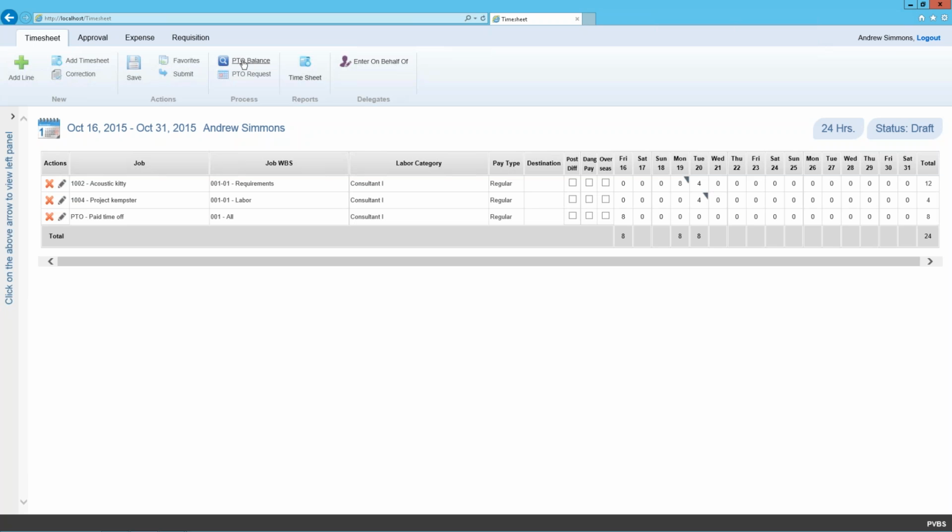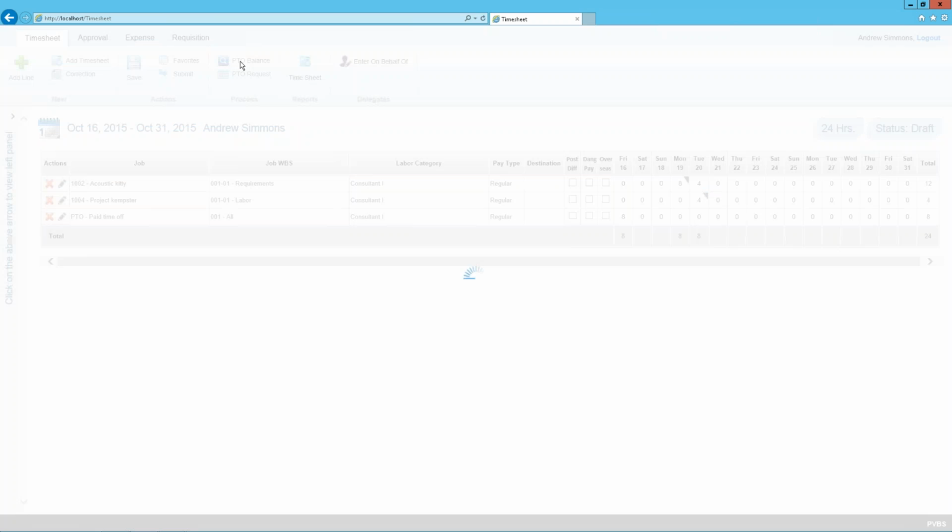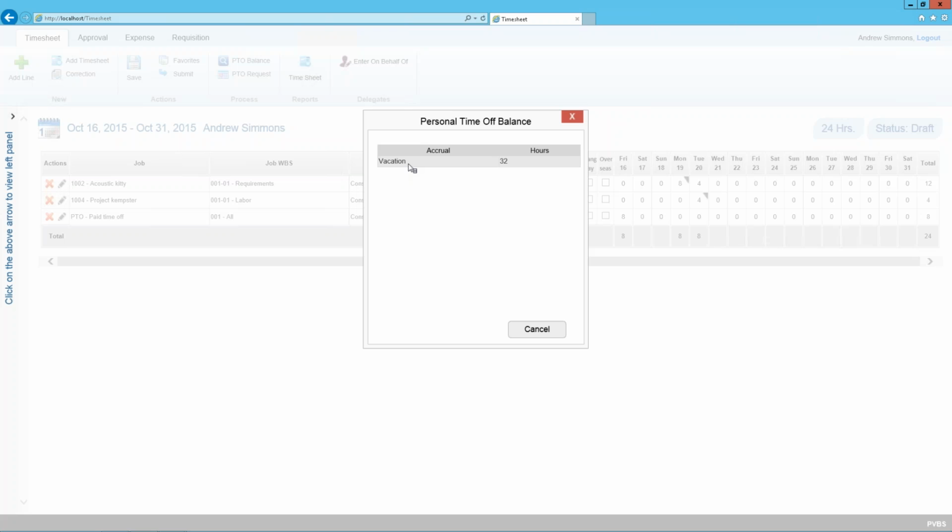Other things from an end user perspective is, as an end user, I can look up my PTO balance by clicking the PTO button, and it's going to show me what is my current accrued PTO. The PTO categories are defined by the customer. So you don't need to just have vacation if you've got PTO and sick, or vacation and sick, or you've got other categories. You can set those up in the system, and then the system can accrue that PTO based on your rules.